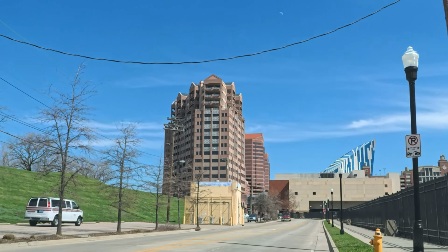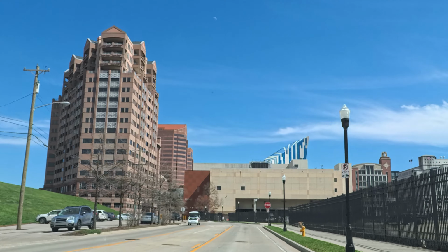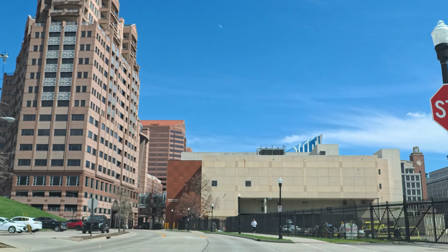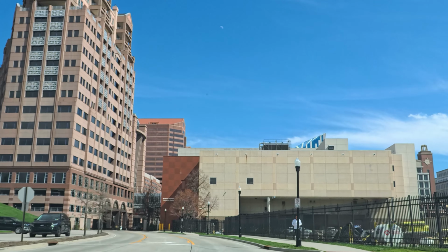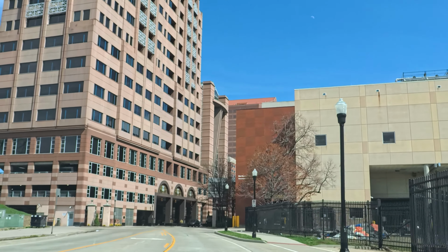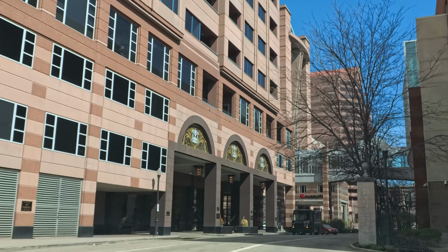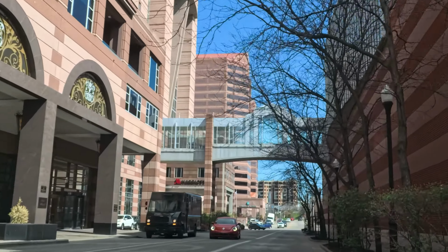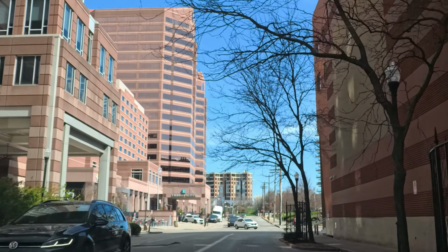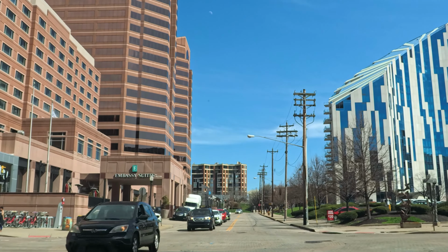All right, let's go for a little drive. See what this place is all about. Looks like it's got some pretty neat buildings. That's pretty cool. Little walkway between the buildings. Look at that building. Man, that's nice.